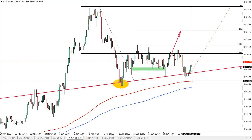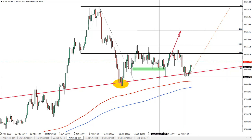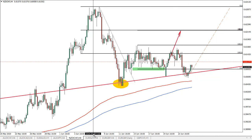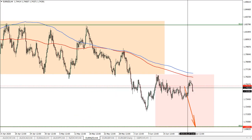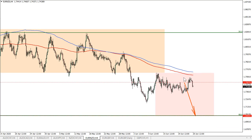New Zealand Swiss franc is below the point when we published the idea, but this support did hold. There was no close below this candle, so it's a valid idea, still expecting a move to the upside. Euro New Zealand dollar, we published the idea roughly at this point when it was 1.7400. So here also looking good, expecting a strong downtrend.